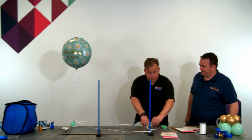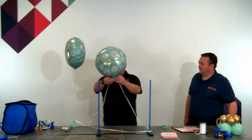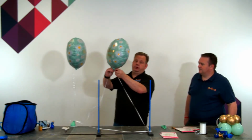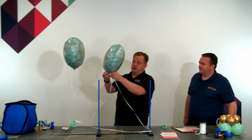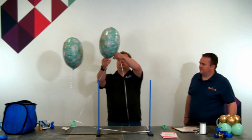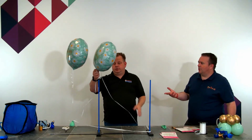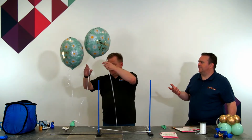So I'm going to the second mark on this one, and then we fold it up, and I'm going to do exactly the same. So roll the neck, cross it over, do my first knot, hold it, and then the second one to secure it.